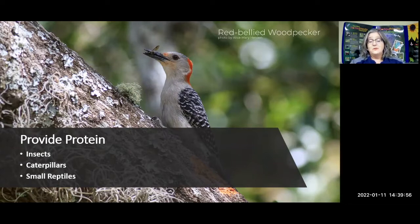Caterpillars are also a food source for birds, and sometimes that becomes a bit of a heartbreaking issue if we're trying to rear butterflies. But again, we have to understand the circle of life. Some butterflies do tend to lay a lot of eggs. And I know a lot of people trying to rear monarchs usually have too many caterpillars for the amount of milkweed that they have, and then they go into a panic.